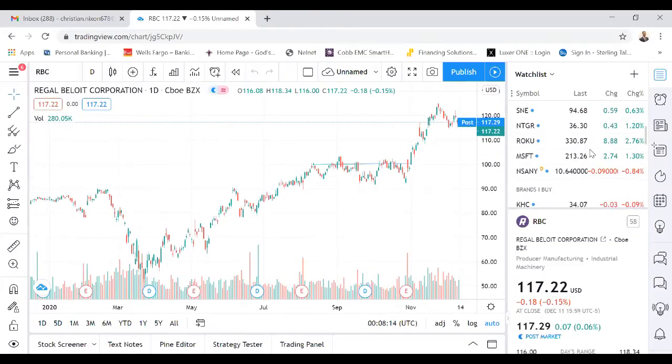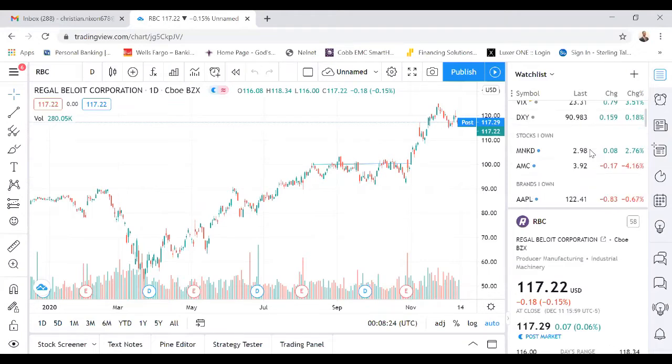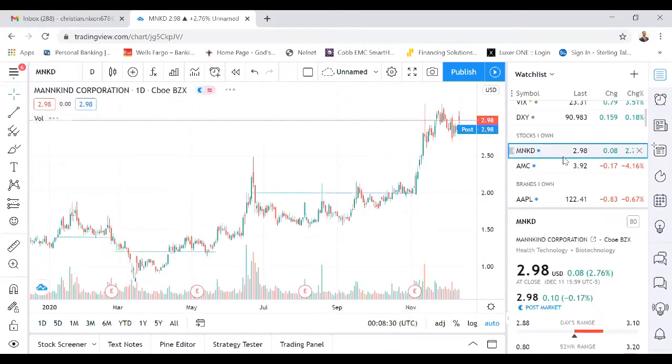I started my watch list from here. They have different sections you can break your stocks into. The ones that I currently own, I only own a share each in these two, Mankind Corporation and AMC, because I started with Robinhood, and they give a free share of each stock for referring someone.